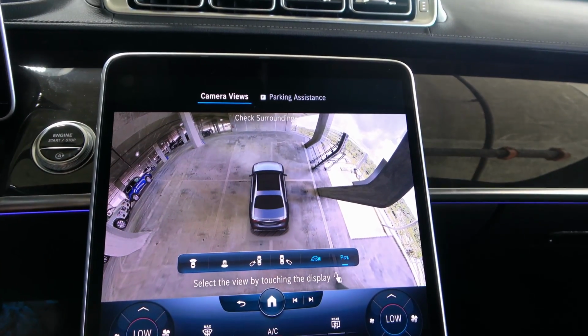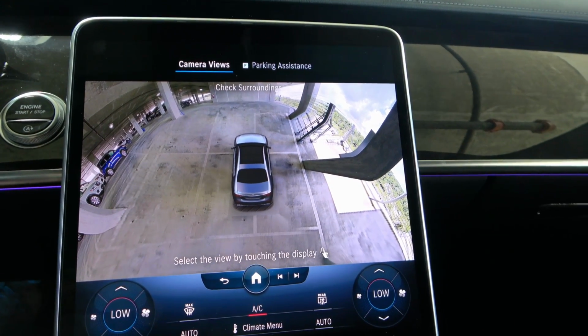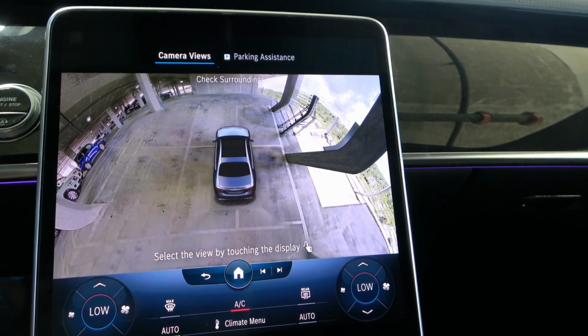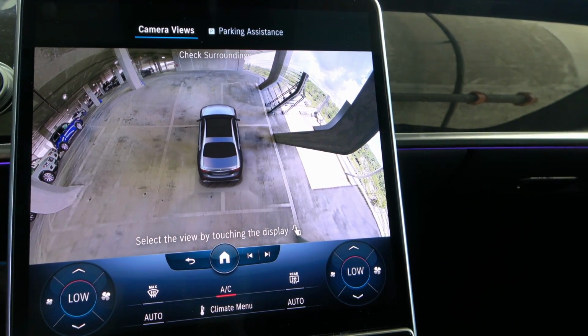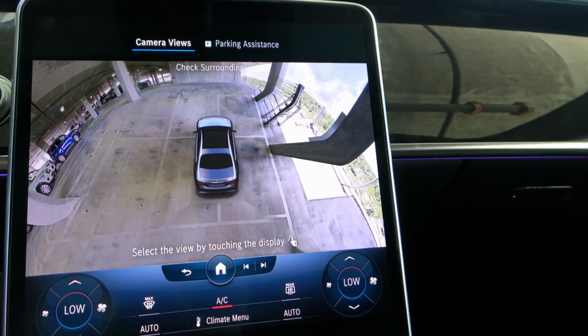Okay, parking assist. Look at this. I don't know how it knows. Where's the camera at? It's so accurate. All of the details of the parking lot that I'm sitting in right now are in here.